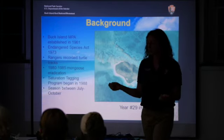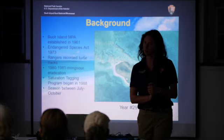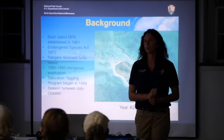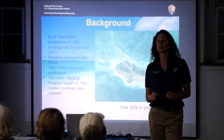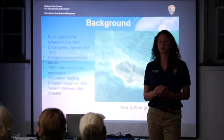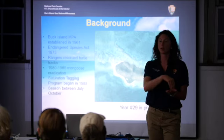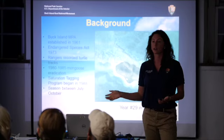which has allowed our sea turtle population to flourish. Our saturation tagging program began in 1988, so we are doing our 29th year right now, which is very exciting. Very cool long-term monitoring project. A saturation tagging project means that we are tagging every single individual that comes and nests on our beach. So we're able to track single individuals' nesting behavior over their nesting lifetime at Buck Island, which is one of the only projects that can actually do that.